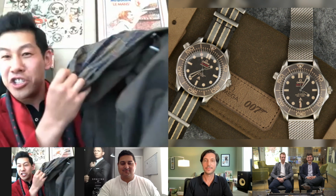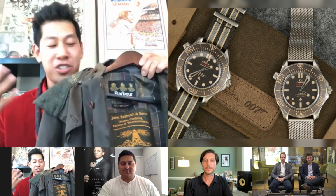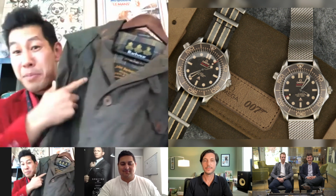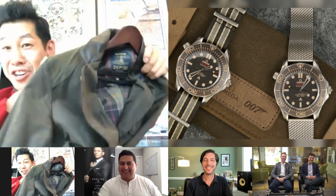This one originally had the hood to it, but as you know, the set designers took it out because it didn't match the way that he was wearing it. So, of course, being a Bond fan also, you got to get the one with the hood. Then, of course, you got to get a bigger size in case you want to layer, right? And then, of course, you got to get the other version, right? The one that everyone wants without the hood. You got to get that.